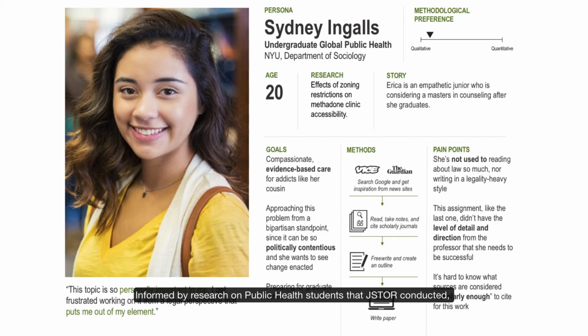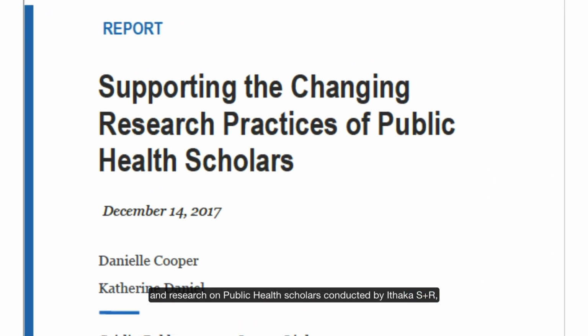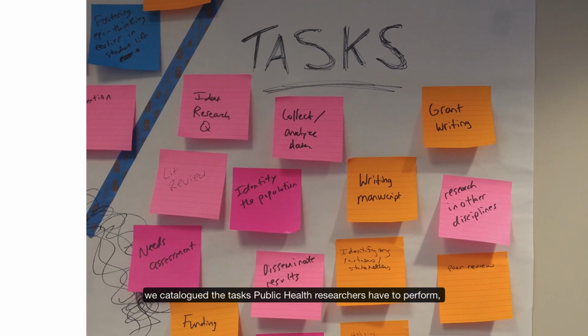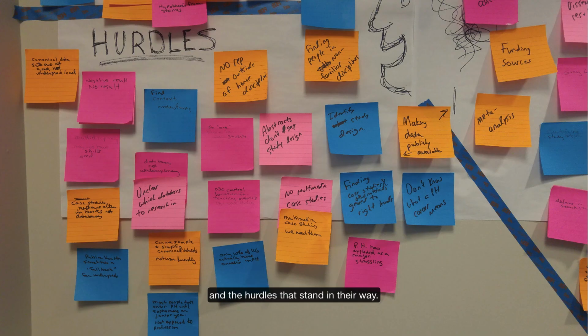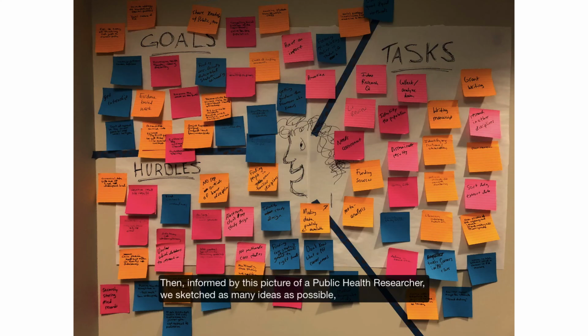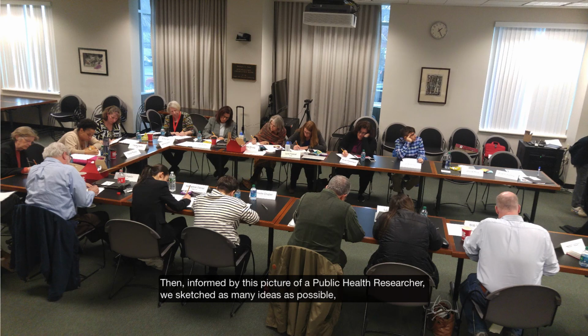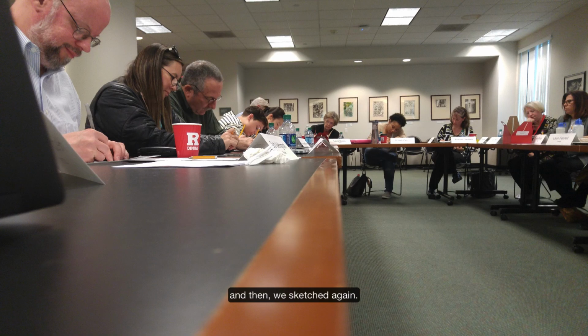Informed by research on public health students that JSTOR conducted, and research on public health scholars conducted by Ithaka S&R, we cataloged the tasks public health researchers have to perform, the goals of public health researchers, and the hurdles that stand in their way. Then, informed by this picture of a public health researcher, we sketched as many ideas as possible, shared those ideas, and then we sketched again.